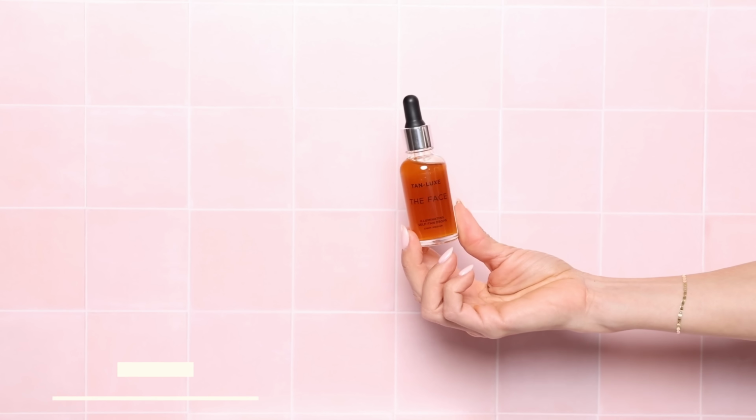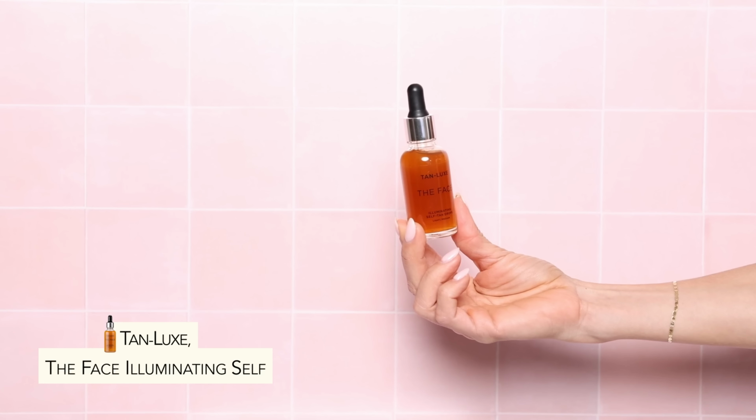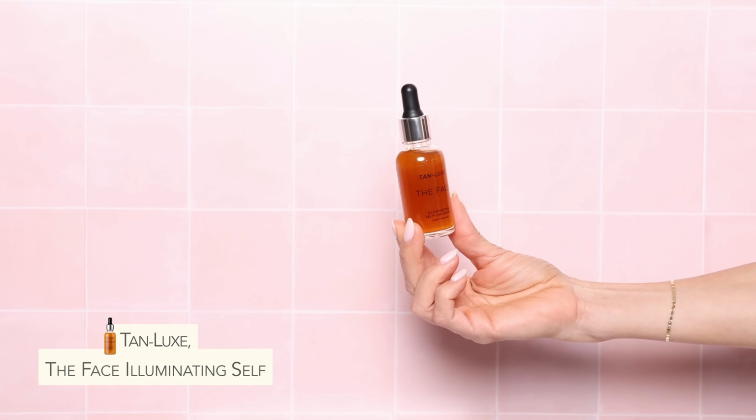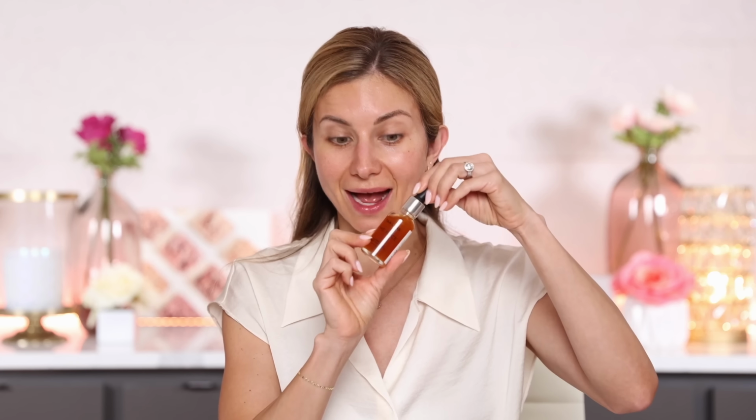So that again is the Super Gloss. I want to share two of their other face tanners with you if you are interested in picking one up. They have the Face, which is something that you add to your moisturizer. And just like the Super Gloss, the more drops that you add, the more color that's going to add over time. But this is a concentrate, so you want to make sure that you wash your hands after it and that you mix it with your moisturizer.